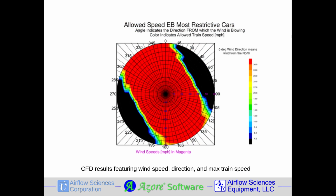In order to determine force moment curves, a series of simulations were performed at different wind speeds and different wind angles. The coefficients of these curves are then combined with current atmospheric conditions and relative wind velocities to predict actual forces and moments on the rail cars in real time.